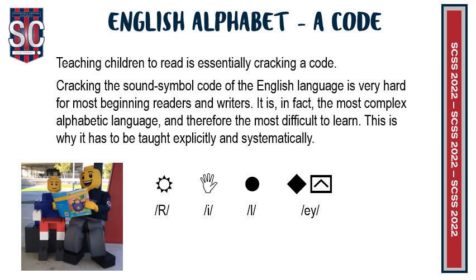The English alphabet is a code that children learn to crack. When our children begin their learning to read journey, the code can be very confusing and hard to understand. Look at the example on the screen. If children are shown this word and expected to memorize the word, they would find it very difficult. However, if we help them crack the code by teaching them the sounds that the symbols make, they can apply that knowledge and build and read many more words.